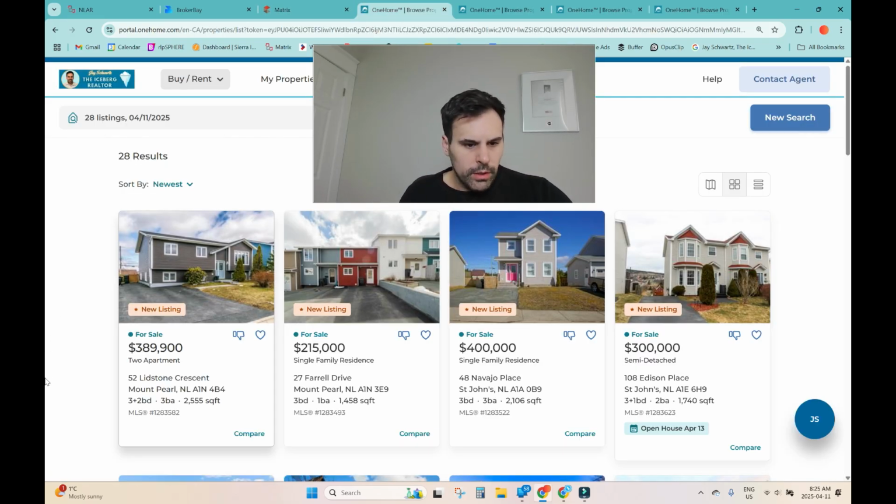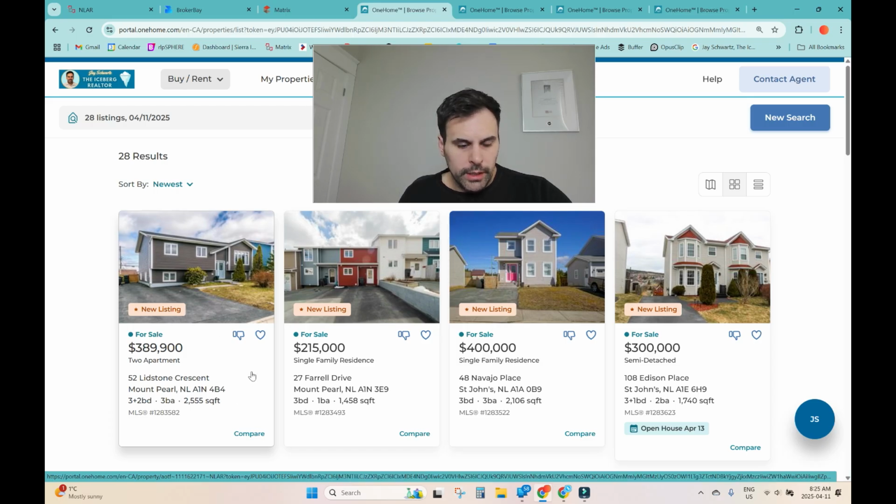We have a new two apartment on 52 Lindstone Crescent in Mount Pearl for $389,900. It's a five bed, three bath, 2,500 square feet. So unless that's distressed in any way, that will definitely go over asking. That is the ideal two apartment home that most first time homebuyers and investors are looking for.